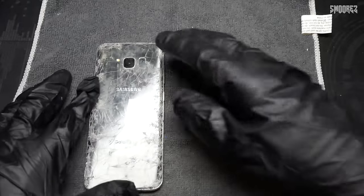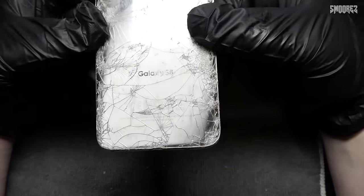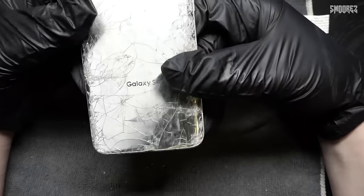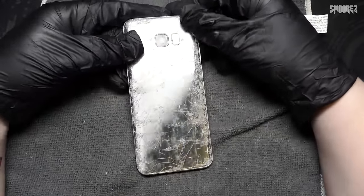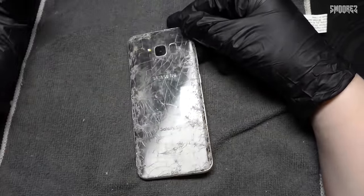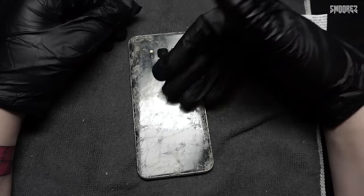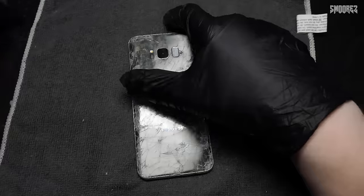Okay, this S8 here, for all you American viewers out there, you might be able to see a slight detail in the fact that it says Galaxy S8 on here. The European ones don't say that, and this is a G950U, which I believe has a Snapdragon in it. And I have a couple of S8s for my own collection, and both of them are the Exynos ones. I saw this and I went, I wouldn't mind having a Snapdragon S8, because why the hell not?